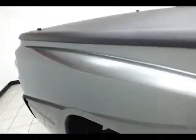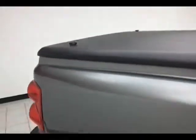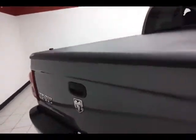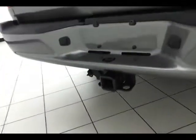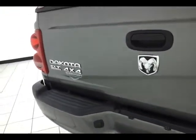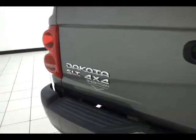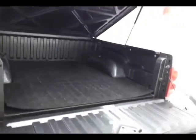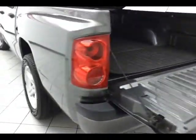5'4" box. Lockable hard tonneau cover. Factory tow package, maximum towing capacity 6,850 pounds. Removable bed mat. As you can see, this Dakota is very clean, as well as low miles.